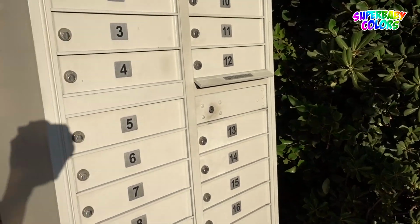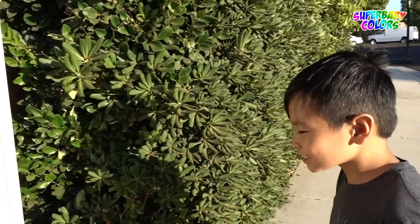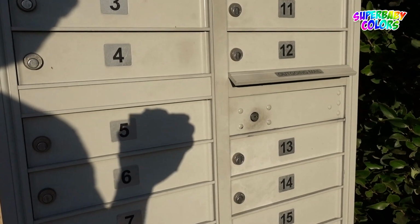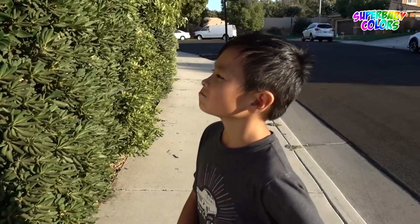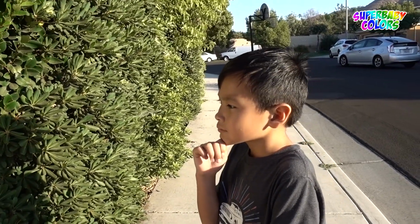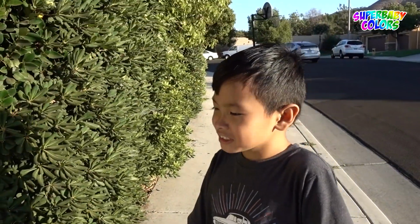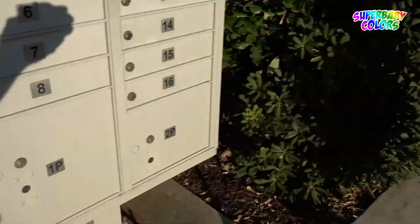Here. Are you sure it's a good door here? Yeah. Alright, let's go in. Are you ready to go in? What number are we going in, Tiger? Number 13? Or 14 or 15? I think Ryan's house is big, so we have to find a big one. Yeah, that's a big one.